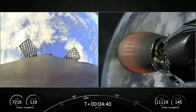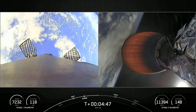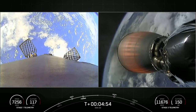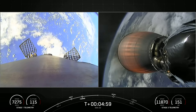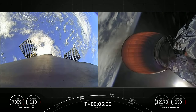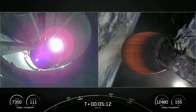And then the last and final burn for the first stage will be the landing burn. That is just a single engine burn. It's the center E9 engine. Lights up just a few seconds before touching down on the landing zone. And these M1D engines have about 190,000 pounds of thrust. So just one single engine reigniting for about 20, 30 seconds helps to slow the vehicle down just rapidly enough to touch down on the landing zone.